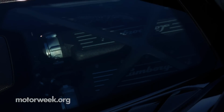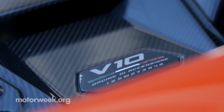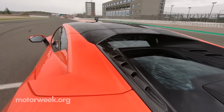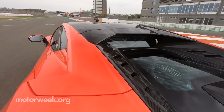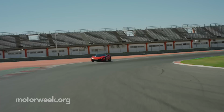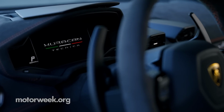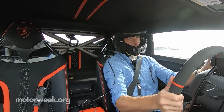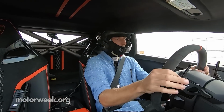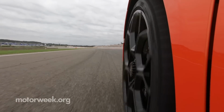Riding midship is the Huracán's calling card, a naturally aspirated 5.2-liter V10, churning out 631 horsepower and over 400 pound-feet of torque, the same as in the STO. Similarly, power travels to the rear wheels via 7-speed dual-clutch automatic. Fortunately, I didn't have to wait long to confirm these numbers, as the circuit Ricardo Tormo was open and accepting new rubber.